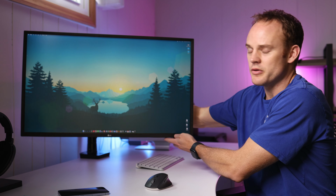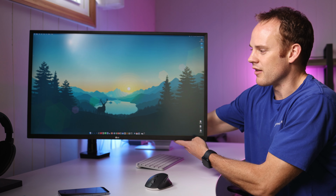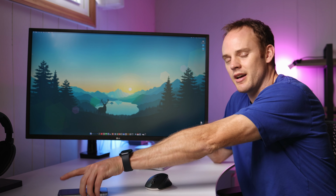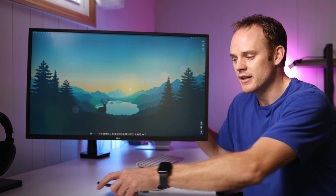So who this monitor may not be for? Definitely if you're gaming, you can spend $600-700 and get a 4K high refresh monitor. That's probably where I'm going to go. Even though I don't do any gaming, I've been really spoiled by 120 hertz adaptive. The iPhone 12 Pro has that, my MacBook Pro has that. So the higher refresh rate, it's a more fluid experience.